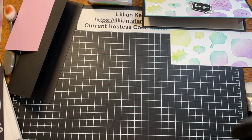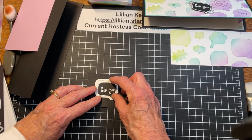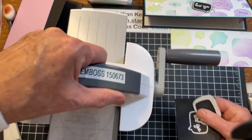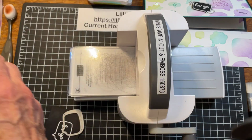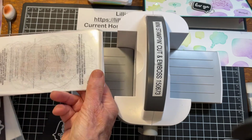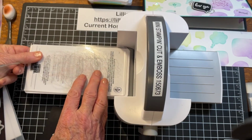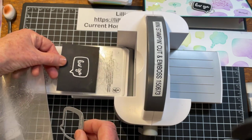Then what we're going to do is bring in the die, and we're going to fit it on like that, and it's going to cut it out perfectly. So I've got my mini Stampin' Cut and Emboss machine here. Let's see if I can do it sideways. I see people doing it sideways, and it seems to work well. We'll see if we can do that. So I'm going to put my first plate number 1 down. The second one, I'm going to slide it back just a little bit. Then I'm going to put these down.